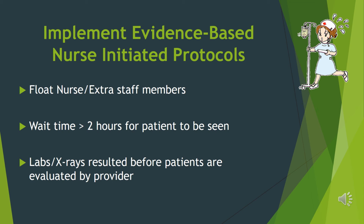Also, when there are extra staff members such as float nurses, they can be deployed by the charge nurse out to the emergency department to begin initiating these protocols. It doesn't have to be 2 hours, but if the charge nurse notices that the waiting room is getting backed up and patients have been waiting greater than 2 hours to be seen, perhaps that could be a trigger for them to send the extra staff members out to the waiting area to start initiating these protocols.